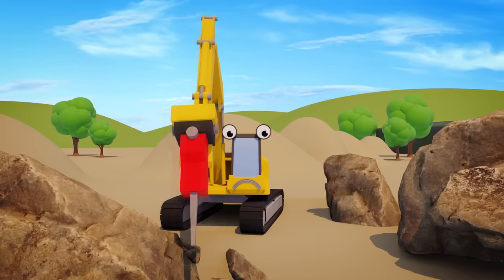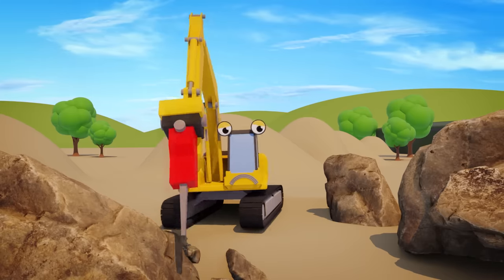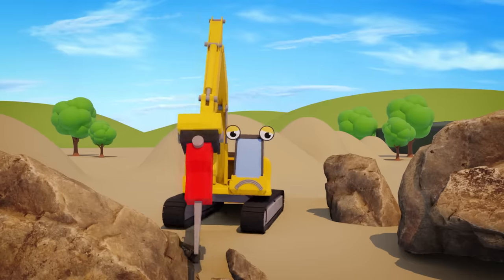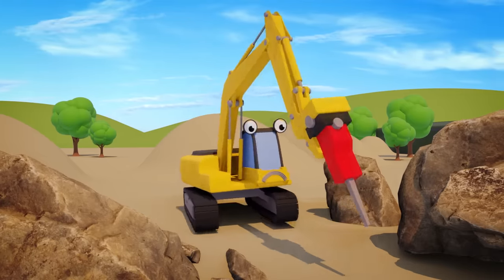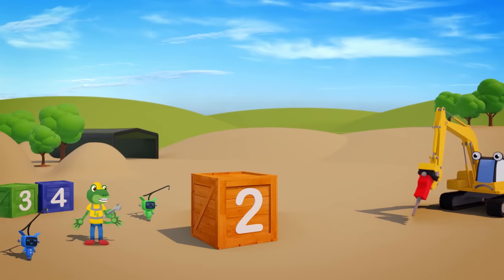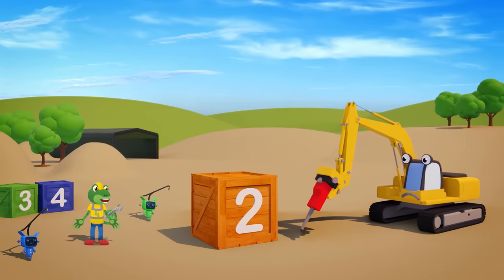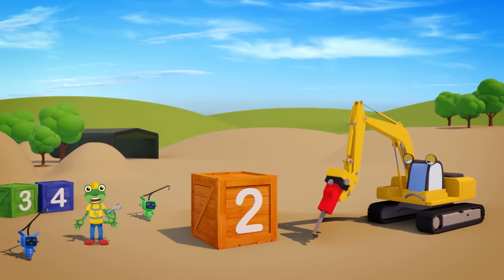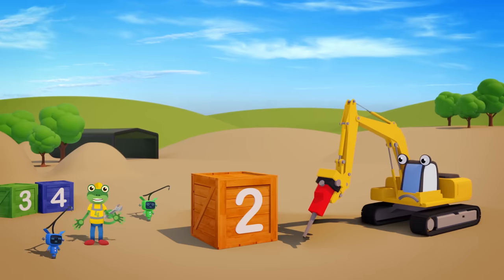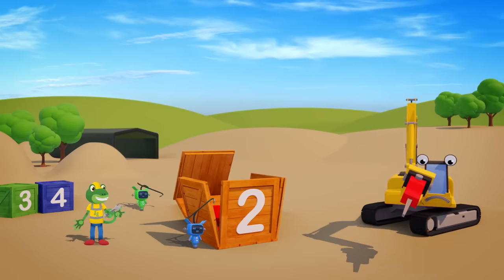Oh, I see the problem that the impact hammer makes. It vibrates around so much. Poor Eric has the shakes. Oh dear, Eric. It sounds like the impact hammer wasn't quite the right tool for you. Eric found that tool too shaky. Let's try something else. Let's see what's in crate number two.